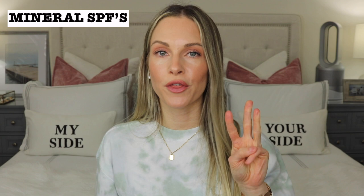So I'm going to start with mineral sunscreens first, and I actually have three from Color Science, so I'm going to start with this brand. So this one is the Sunforgettable Total Protection Face Shield, which has an SPF 50 with a PA++++. This is water and sweat resistant up to 40 minutes, and this is great for all skin types. This has a beigey undertone to it.